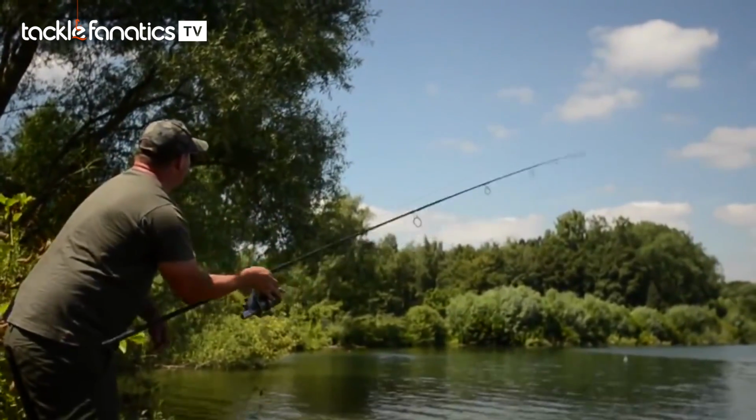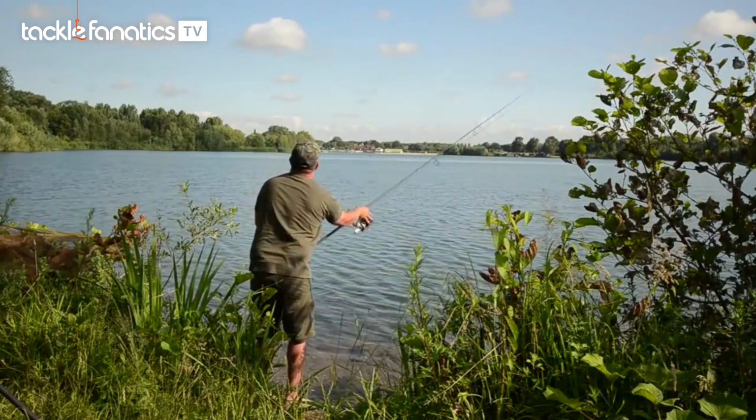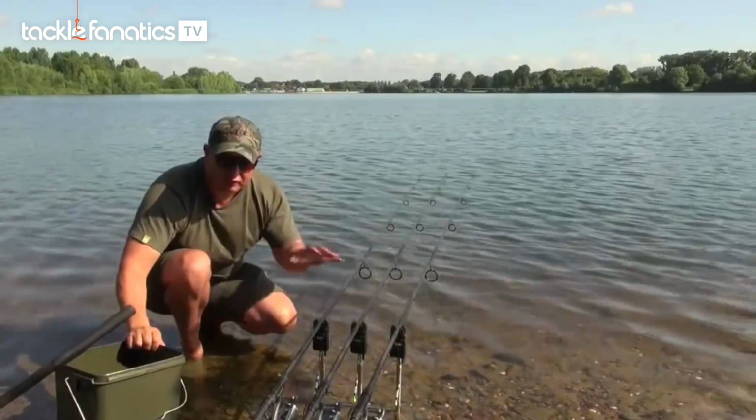I've just flicked out 3 light leads out into the area. I'm putting the boilies out with a throwing stick, a couple of boilies at a time. If the seagulls turn up, I'm just stopping, waiting for them to go and then putting more out. And it looks really good for a bite.